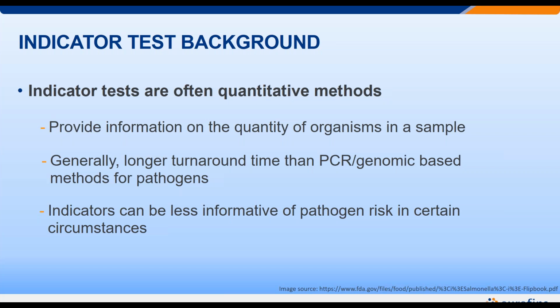So, you may have a scenario like leafy greens, where E. coli, coliform, and Enterobacteriaceae are normal microflora on the leaves of lettuce. So they wouldn't necessarily be a great indicator of a pathogen because you would expect them to be there. So indicators can be really useful in some scenarios and less so in other ones. It's that normal microflora problem, and that they are actually broad groups of organisms.